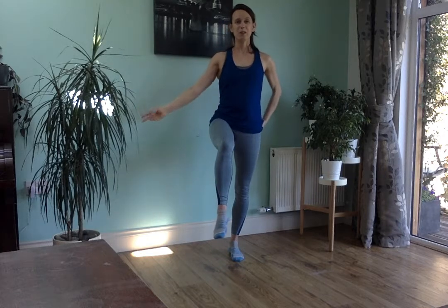Burning in the glutes, that's fine. That's what we're going for. We're trying to get strong there. But nothing around here or the back or any of your symptoms.